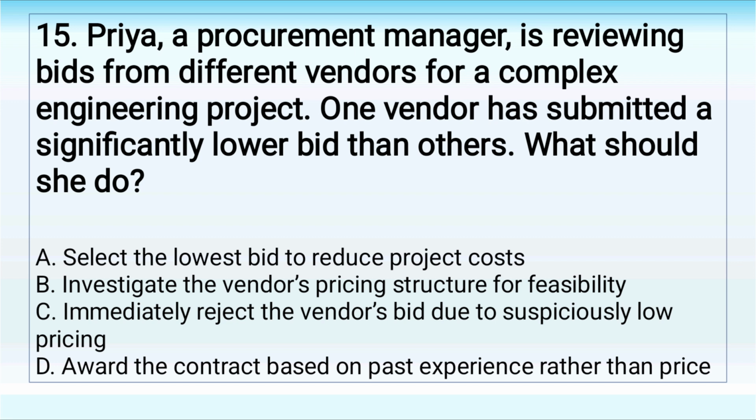One vendor has submitted a significantly lower bid than others. What should she do? A. Select the lowest bid to reduce project costs. B. Investigate the vendor's pricing structure for feasibility. C. Immediately reject the vendor's bid due to suspiciously low pricing. D. Award the contract based on past experience rather than price.